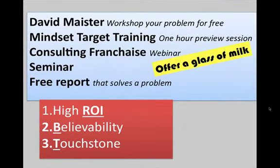So anyway, offer a glass of milk. Most of you are selling high-priced services. Here's an example. David Maister said, and he does trainings for professional services and things like that. Incredibly expensive, actually. I think it's about $10,000 US a day plus business class tickets around the world. So there you go, if you want him, that's the deal. But anyway, he talked about professional service people.